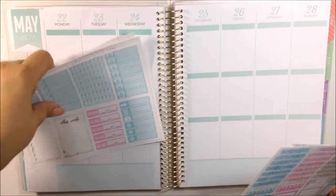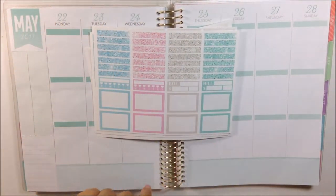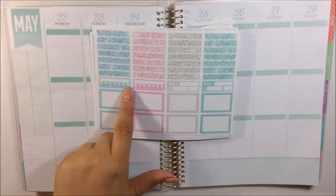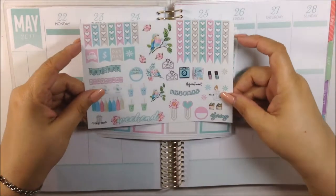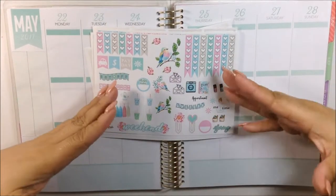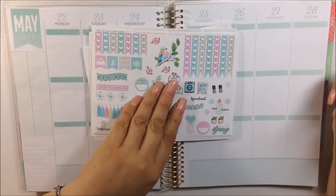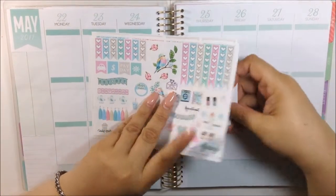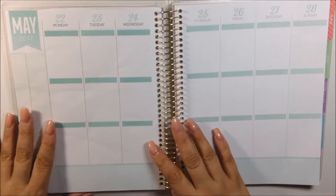I don't even know if you're seeing this correctly. Let me just put it here in the middle. And then you get some glitter headers along with some extra sidebar things, to-dos and half boxes. And the last sheet is my favorite. Here is the deco, plus you get your heart checklist if you wanted to use them instead of the full box checklist. So yeah, that is it. So let's go ahead and get started with this plan with me.